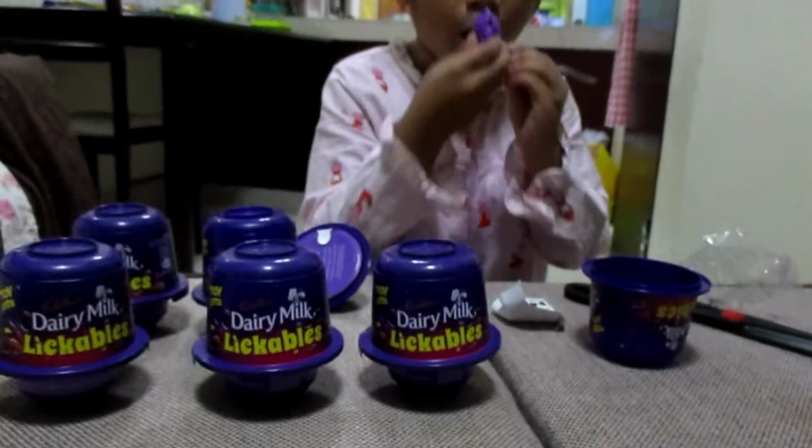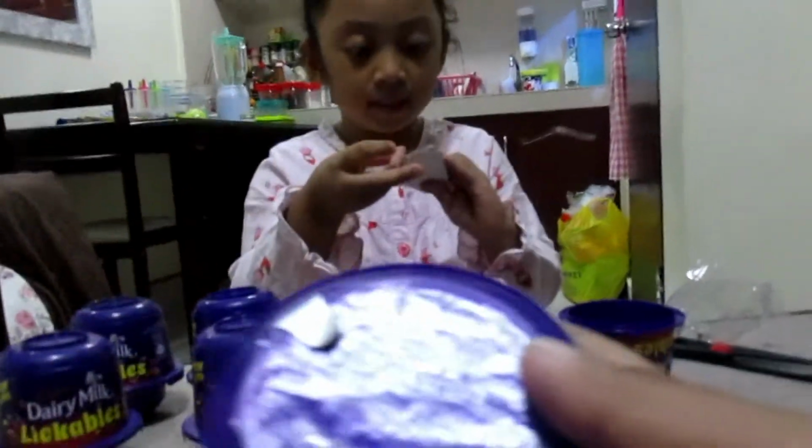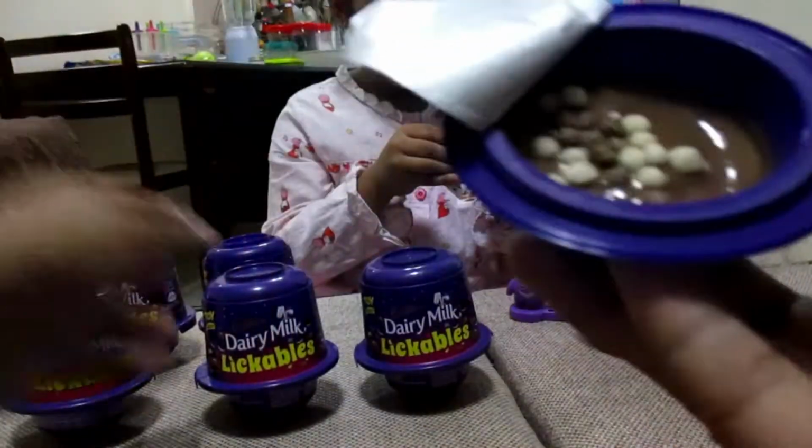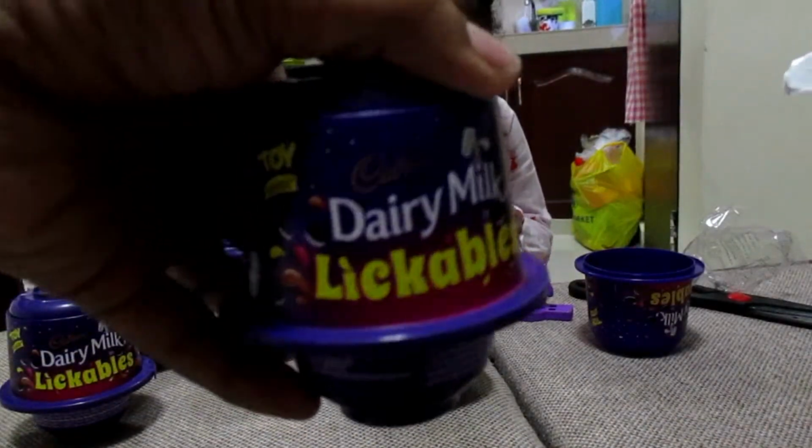Mommy, I'll show them the chocolate. Oh, guys, hello guys, this is the chocolate Dairy Milk. It's a Dairy Milk chocolate.